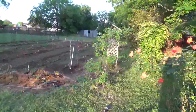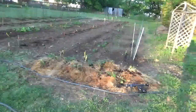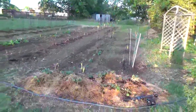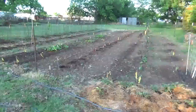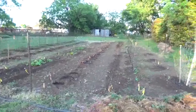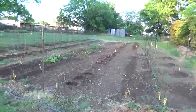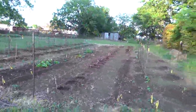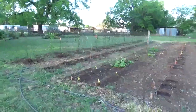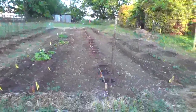And now it's the end of the day. I worked for a couple of hours this morning, and then finished up this evening when I watered. I got a couple of rows pretty well cleaned out of grass, and I got my squash holes all dug and all planted. Got everything watered this evening. So it's a little tidier looking garden now than it was this morning. A lot of work, but I don't know.